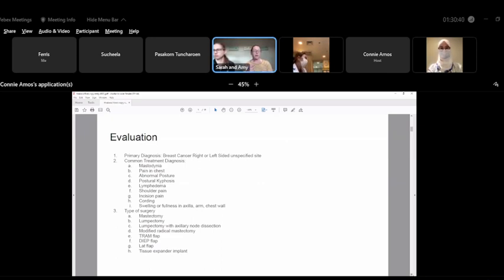So the way we have it is we have drop-down menus, so then we can plug it in from the patient's chart. And these are all just the surgeries that Sarah went over earlier.